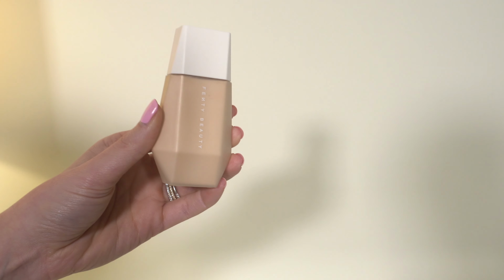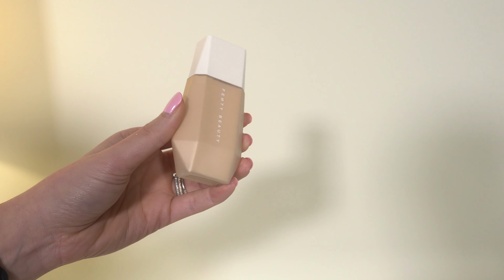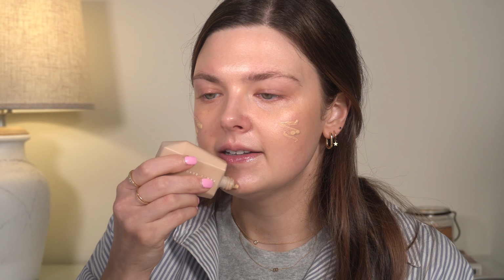This is the Eaze Drop Blurring Skin Tint. And actually, I'm gonna use this one because I used the NARS one in the Instagram video. And I want you to see this one too because this is also really good.